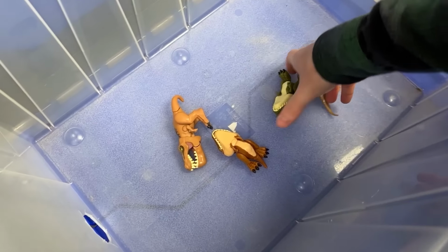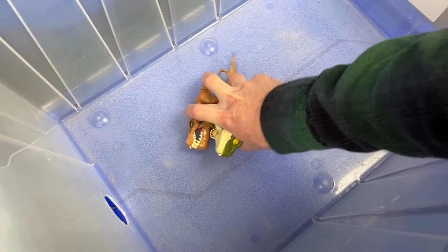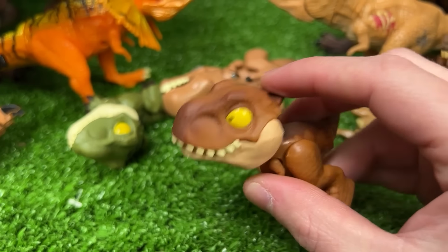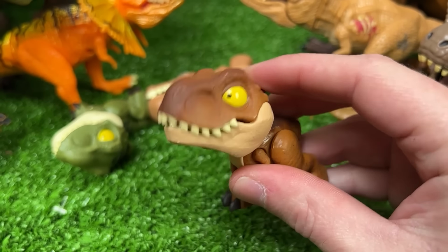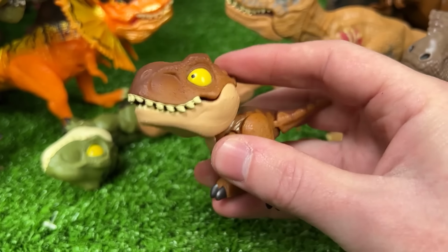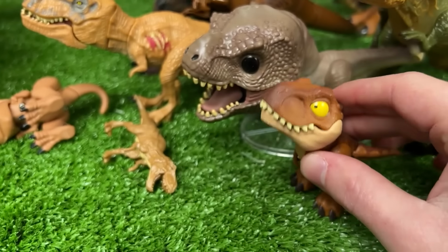And finally, I've got some tiny T-Rex figures in here. Let's check all of these out. Looks like there's a couple Snap Squad figures in here. This first Snap Squad T-Rex is in the brown orange coloring with the dark brown on the top. And let's place this on the right side.